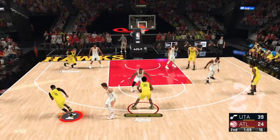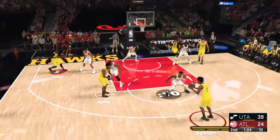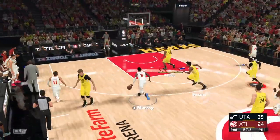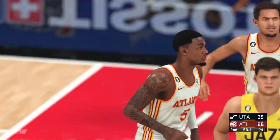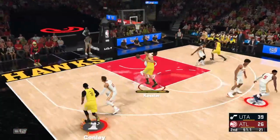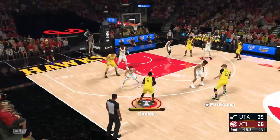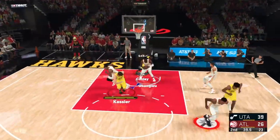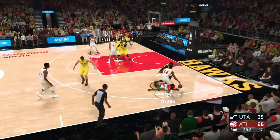Hey, yo, right here. Pass to Conley. Here's Abaji, defended by Griffin. For 3, Sexton. It's deflected. Outside Murray. Over Sexton. Another one falls for Atlanta. This guy is a pick-your-poison kind of player. Very hard defensively to cover all your bases with him. Outside for Sexton. Outside Conley. The rebound by the Hawks. Boy, surprised he missed that. The defense just good enough to prevent that bucket.